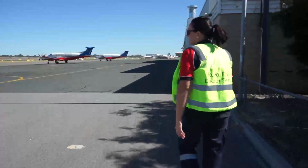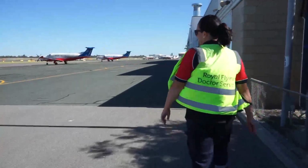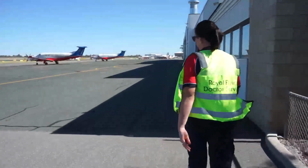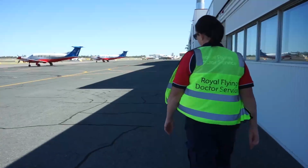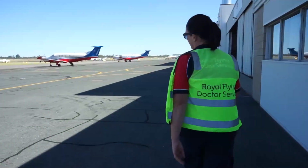So we're a 24-hour service. We're always in the air. We can be flying for a whole shift, which is 8 hours for the day or 12 hours overnight, and we can go to multiple different locations during that time.